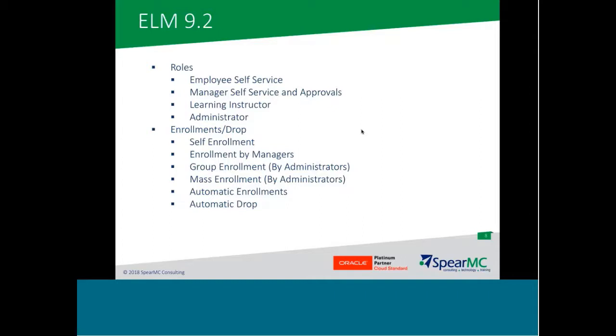For ELM 9.2, there are multiple key roles. One is employee self-service, another is manager self-service, and then the learning instructor and administrator. These are the four key roles we'll be using in our day-to-day activities. After explaining the roles, I'll take you through how the enrollment process works in ELM and how an employee, manager, or admin can drop enrollments. The kinds of enrollments we have are self-enrollment, that is by the employee, and enrollment by managers. Managers can also enroll team members through manager self-service.